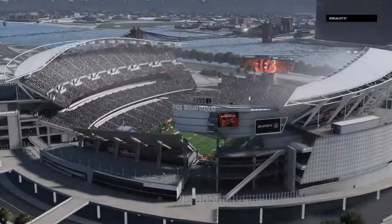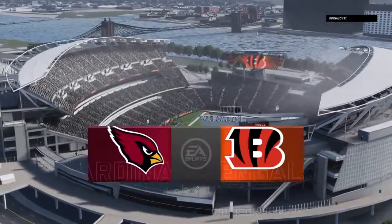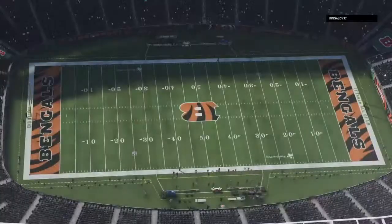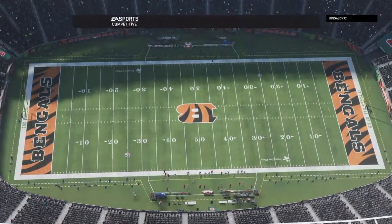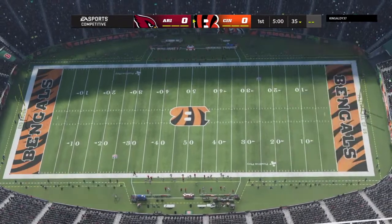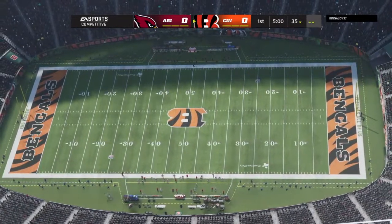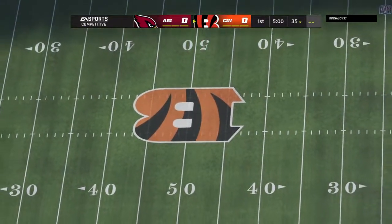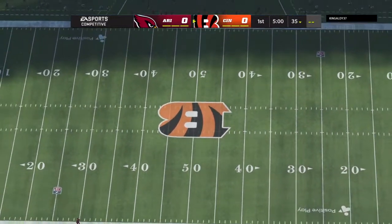The NFL on EA Sports brings us to the banks of the Ohio River and Paul Brown Stadium in Cincinnati. This crowd loves their orange and black. The scene just a short time ago, they were in full roar as their guys burst out of the locker room. We're ready for football as the Bengals get set to do battle with the Arizona Cardinals.